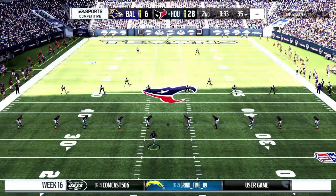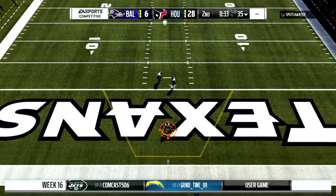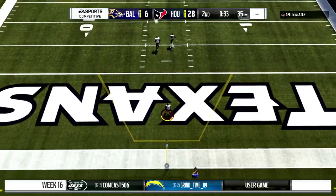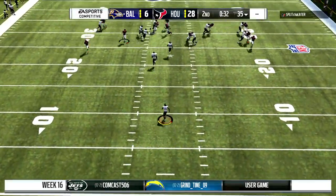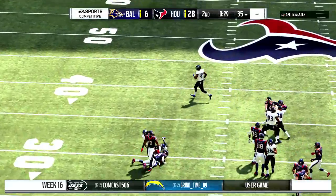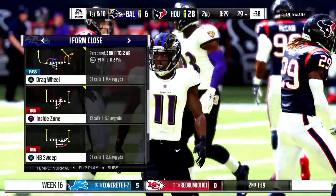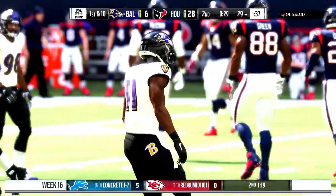Catanzaro out now as he'll kick this one away. That's fielded in the end zone. And a good return as he'll be stopped just shy of the 30-yard line. And now Baltimore gets set to take the field.